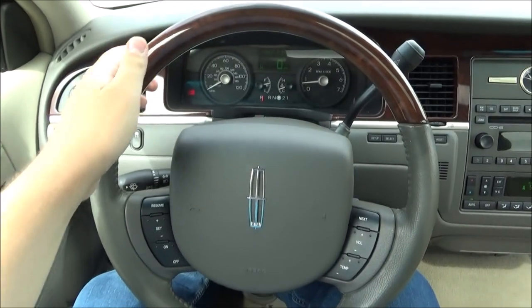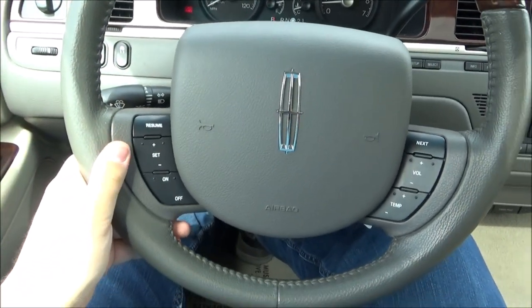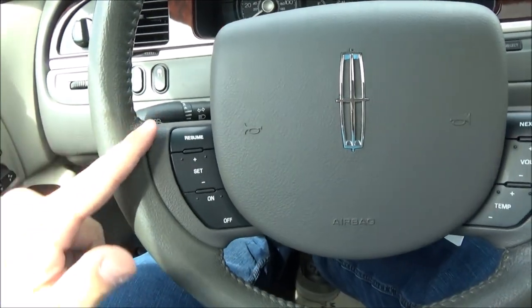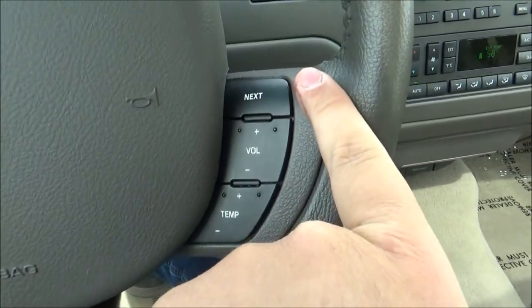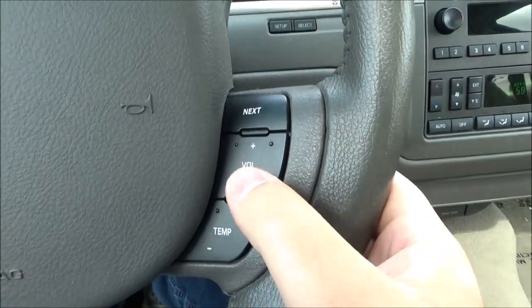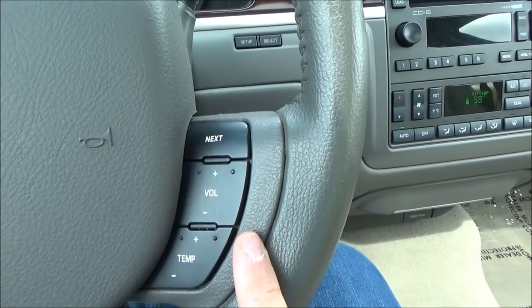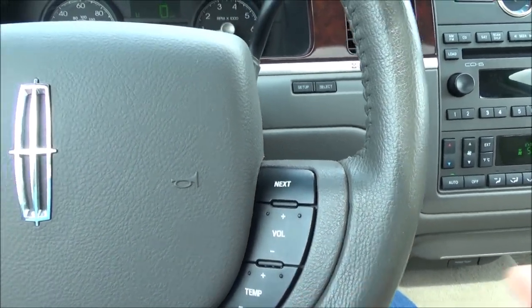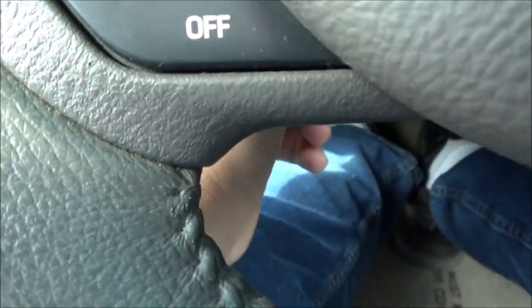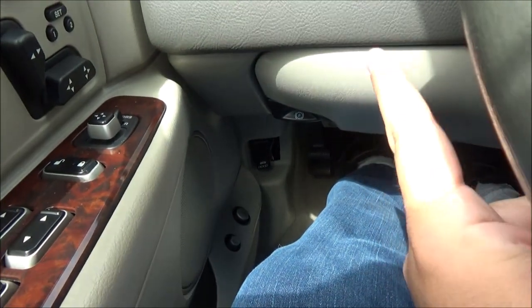It has a two-spoke design leather and wood steering wheel. It is multifunctional, and as for the controls, on this side you have your cruise control, and then on this side you've got some of your audio controls, volume, and next track, and you even have temperature controls corresponding to the climate control. Not something you see too often, climate controls on steering wheels. The steering wheel is tilt only. The parking brake is foot operated.